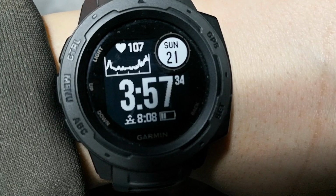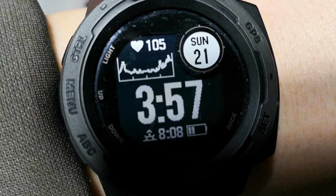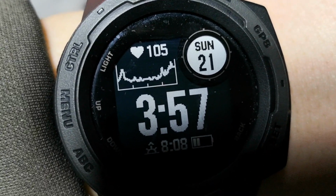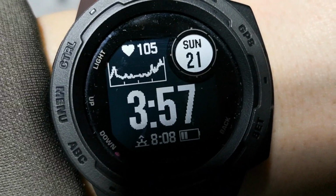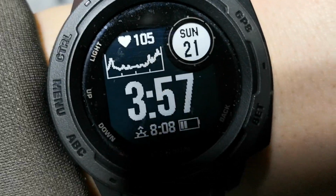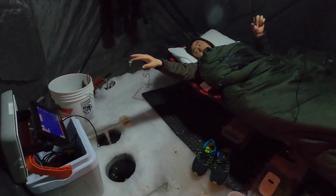Look at my heart rate in the past hour. So the 3 hours at a very low heart rate was when I was sleeping, and then as soon as I woke up, I caught a burbot, and then yeah, my heart rate went skyrocket. That's funny. How to fish in bed 101.